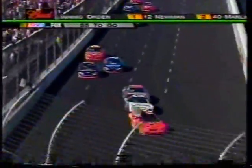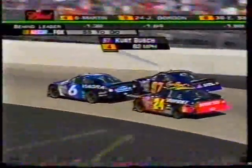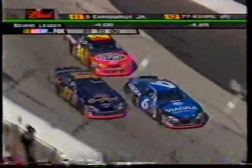That's what I was talking about. It's the only problem when you get up on that outside, somebody shoves you up in the loose stuff. And I think he saw an opportunity to try to go by Sterling Marlin in the 40. Really drove it into turn 3 and 4 last time as him and his teammate Mark Martin are side by side with Jeff Gordon in the 24. This is a battle for the 3rd position. Yeah, opportunity knocks. It's Mark Martin, and Jeff Gordon's going to follow him through that door.